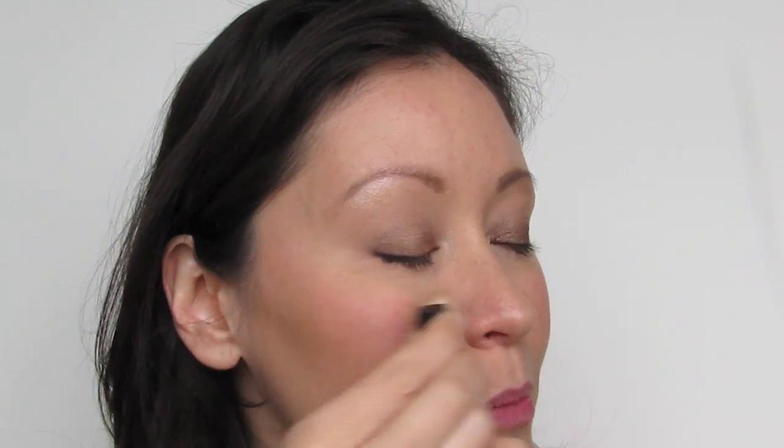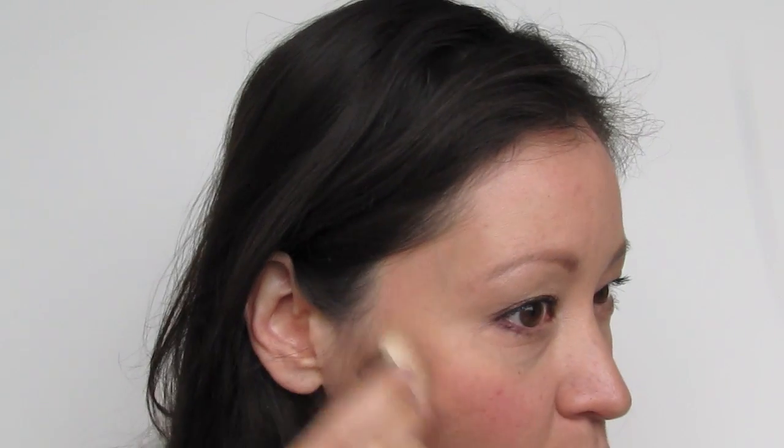There's no harsh lines. And this gives me some color. My skin looks like it's had a little sun. I don't look quite so pale, but I don't look like, hello, I'm addicted to bronzer. It just looks natural, like I've spent a little time in the sun. You can always put a little along the top of your nose too, because that is where you get sun.